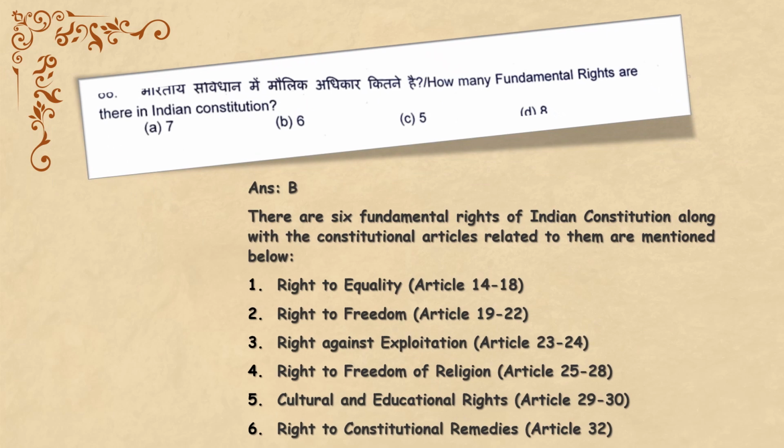How many fundamental rights are there in Indian Constitution? There are 6 fundamental rights in our Indian Constitution, along with the constitutional articles related to them mentioned here. Right to equality, Articles 14 to 18, right to freedom, Articles 19 to 22, right against exploitation, Articles 23 to 24, right to freedom of religion, Articles 25 to 28, cultural and educational rights, Articles 29 to 30, and right to constitutional remedies, Article 32.